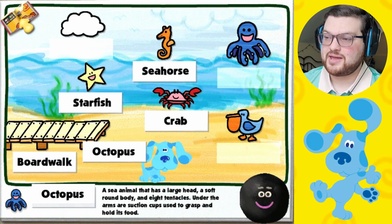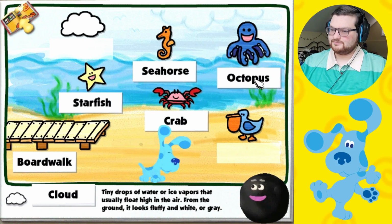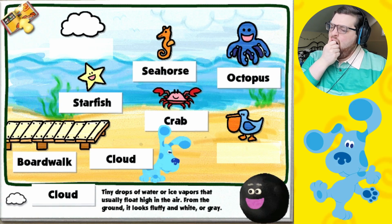Very popular in Japan. Right here. You got it. That word and picture go together. Here comes another one. Next up is a cloud. Cloud. Tiny drops of water or ice vapors that usually float high in the air. From the ground, it looks fluffy and white, or gray.